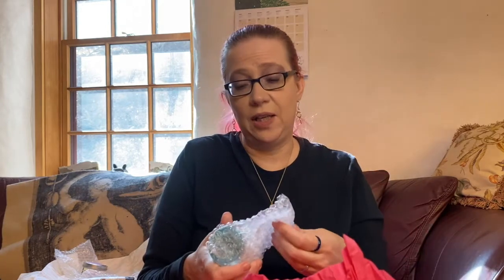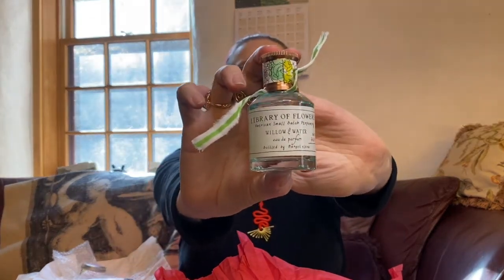And I think I know what the next item is, because they did have a little tease on their website with a few of the items. And this one I was very excited to see. How many times can you say I'm excited? Nice. Library of Flowers, Special Edition, Willow and Water Eau de Perfume. Small batch perfumery. Beautiful. Yay! So that is it all, and that was jam-packed.